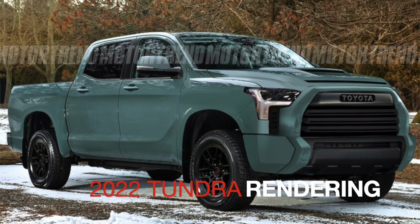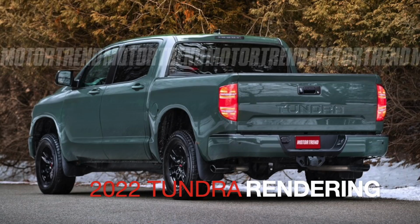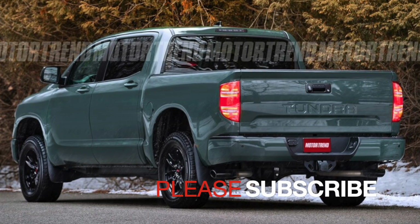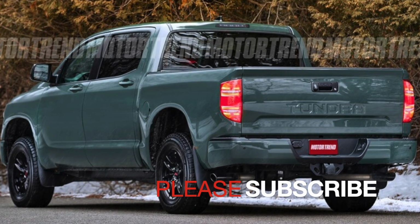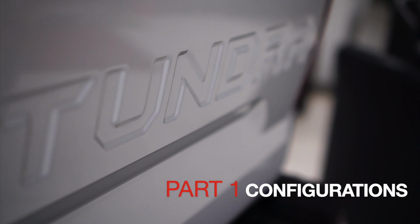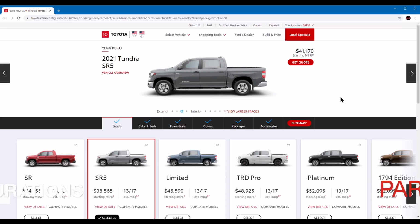We are all very excited about the upcoming 2022 Toyota Tundra. It should arrive this fall, and the details of that truck should be announced sometime in the next few months. I'm going to try to walk you through what the Tundra will have in terms of trims, in terms of spec, the type of models they're going to have.